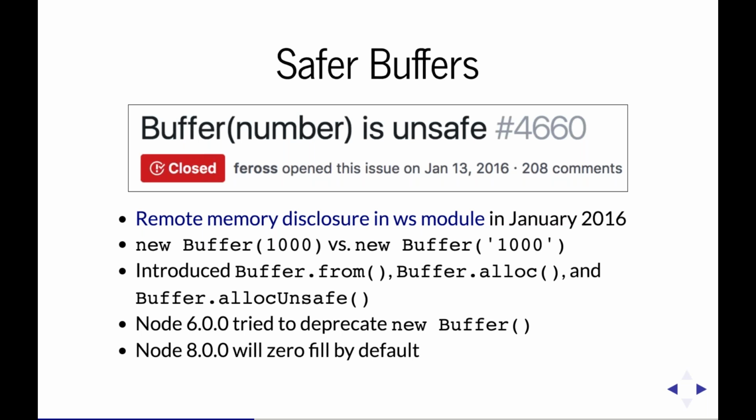So to deal with this, Node Core introduced Buffer.from, Buffer.alloc, and Buffer.allocUnsafe. Buffer.from lets you handle things like passing in the string. Buffer.alloc and allocUnsafe are for passing in the number version of the constructor.